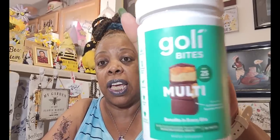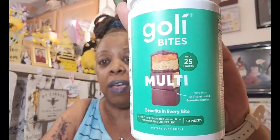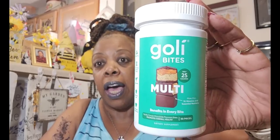The first thing she sent me was a bottle of both the Goli Bites, the Calm, and the Multi, okay? These things never, ever made it to our stores. This is the Goli Multi Bites, so it's like a regular vitamin every day, and we never, ever got these. This says benefits in every bite, only 25 calories, vanilla cocoa chocolate flavored bites, promotes overall health, 30 pieces, dietary supplement, and you take one piece a day. Oh my God, this looks so foreign to me because the only place I've ever seen it was on videos. I've never seen it in person.